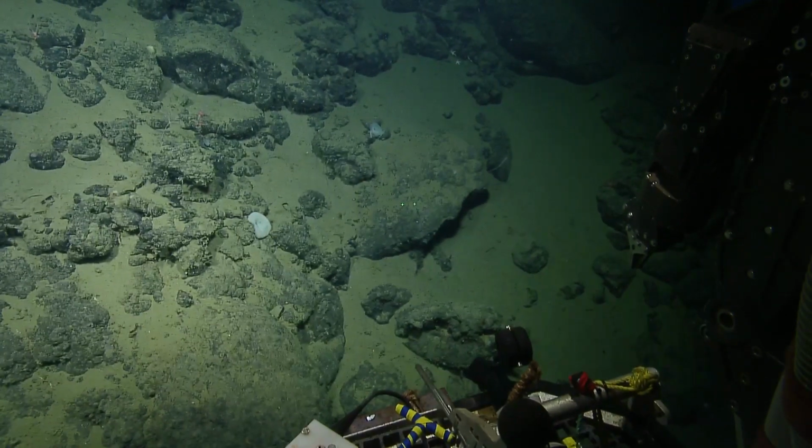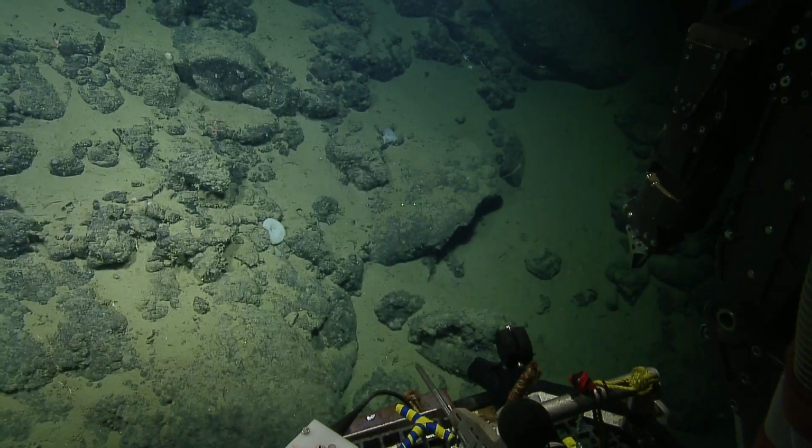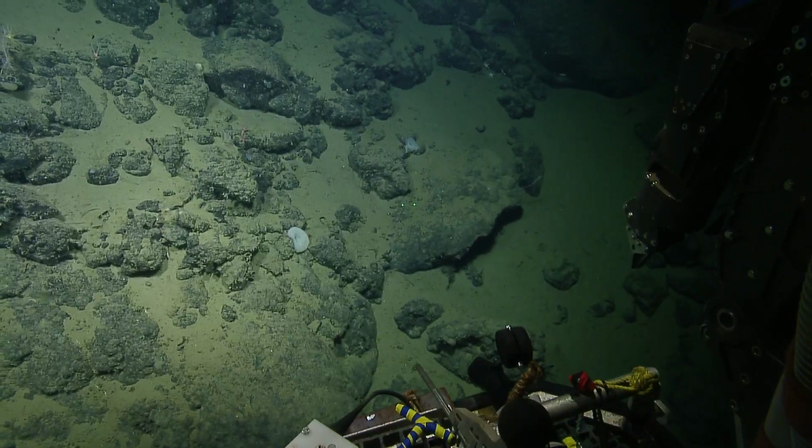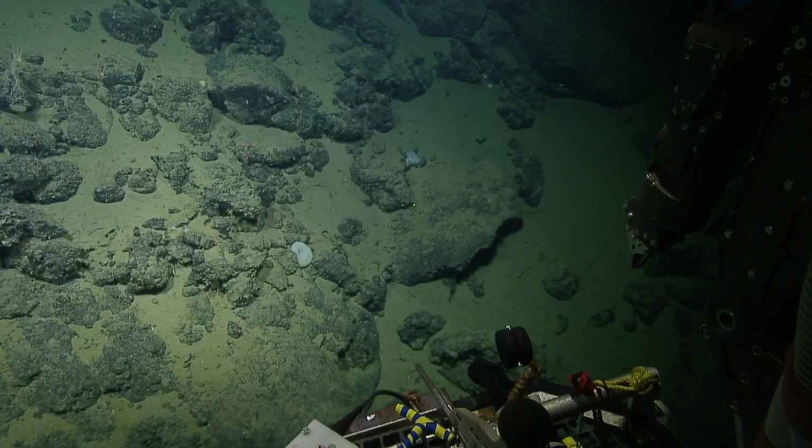It also looks like there might be a dead sponge skeleton on the left side of the screen. Might have been a Pharea, where just the ground skeleton is left behind.